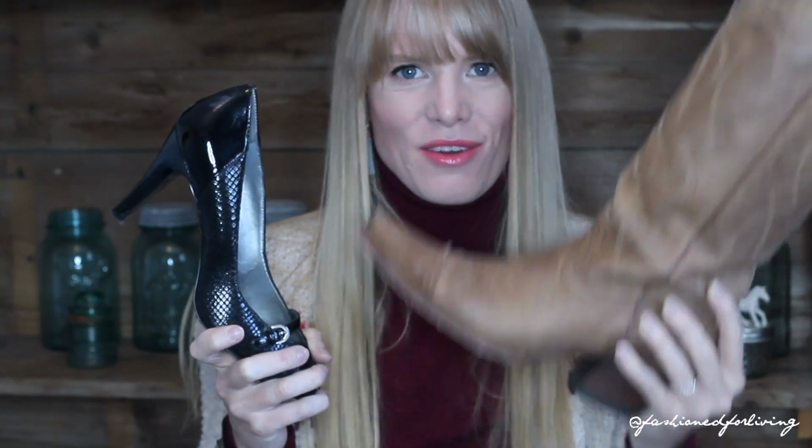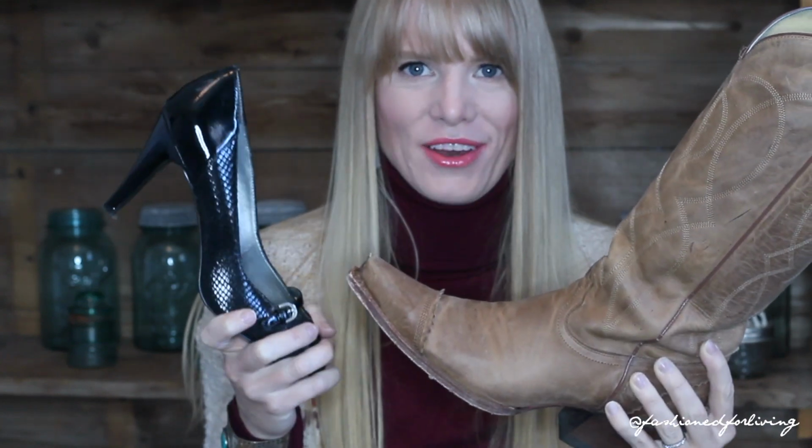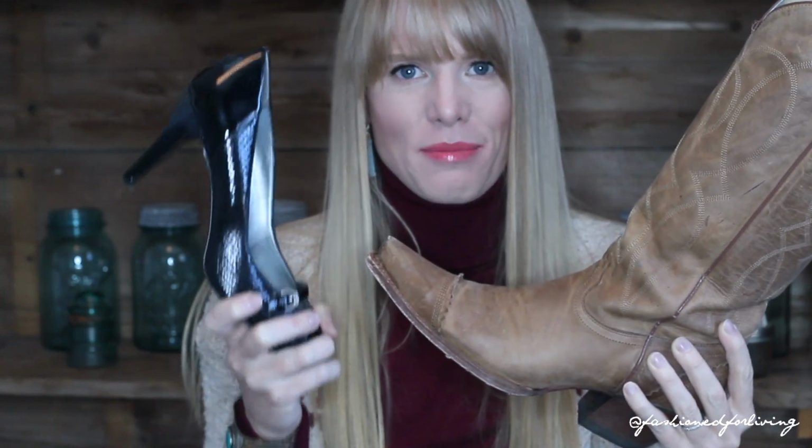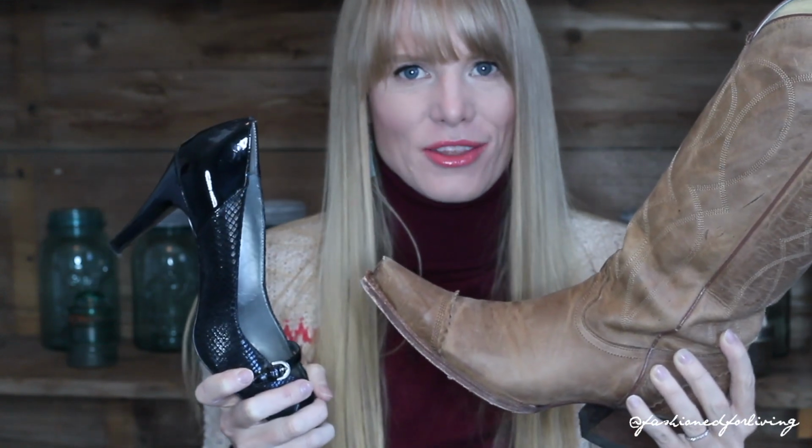You're probably asking yourself, why does she have a cowboy boot with a high heel? Well, that's because a cowboy boot and a classic black pump are always in style. There's no question. They are timeless. They go through the ages. They carry us through the trends. The shoe cycle has become a little crazy.